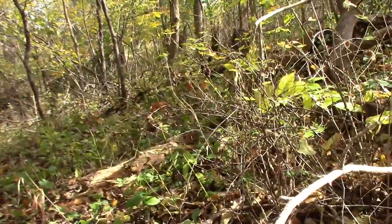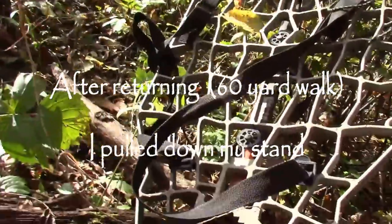This is how quiet you should be while taking down your stand. So put my stand right here.